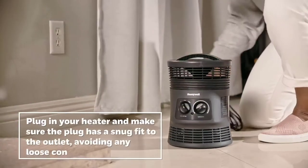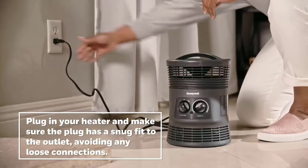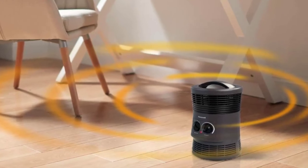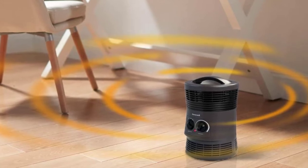The unit uses electricity, and we've mentioned this already. It plugs into a standard 120-volt outlet to provide heat in minutes. The unit features a fan that forces hot air out in all directions to heat your tent. That's how you can feel warmth in a short time.